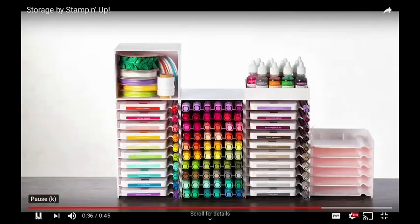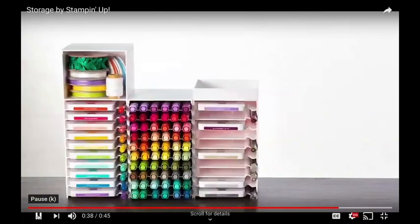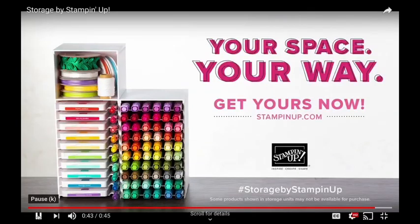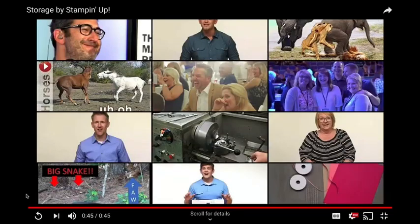So not just for the crafter, although obviously now the ink pads only take the new style ink pads. So if you've got old style Stampin' Up ink pads, then they won't take them. But how cool are they? But they're not available until April the 1st, and we have been told that it's not an April Fool's joke.